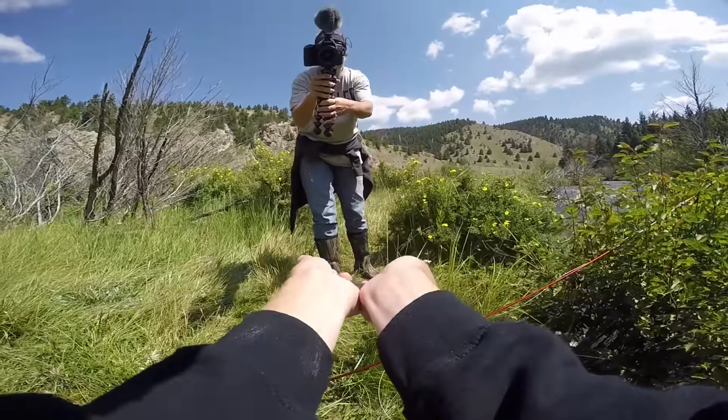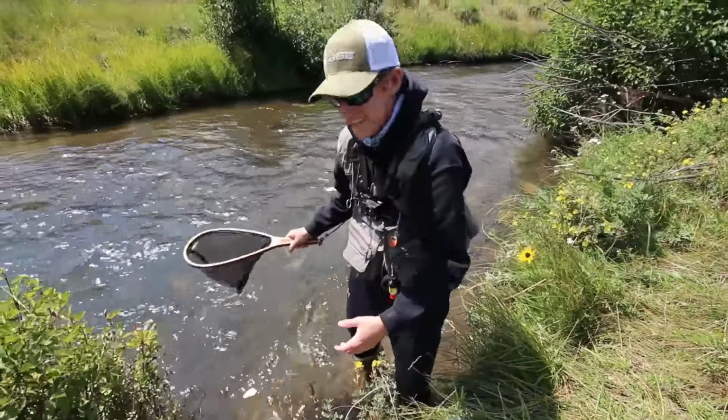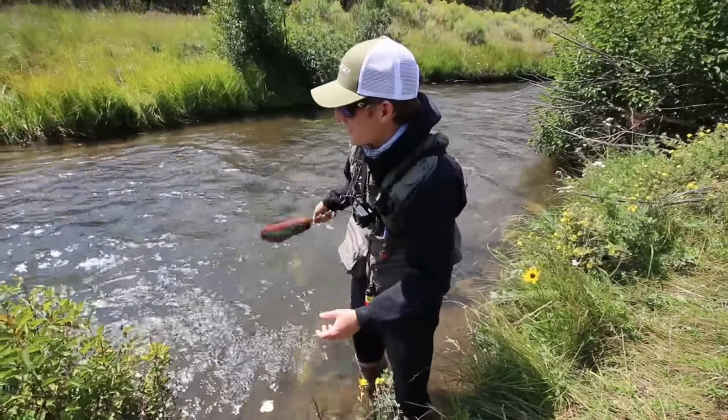Beautiful fish though. Quick release, hey. All about the catch and release.